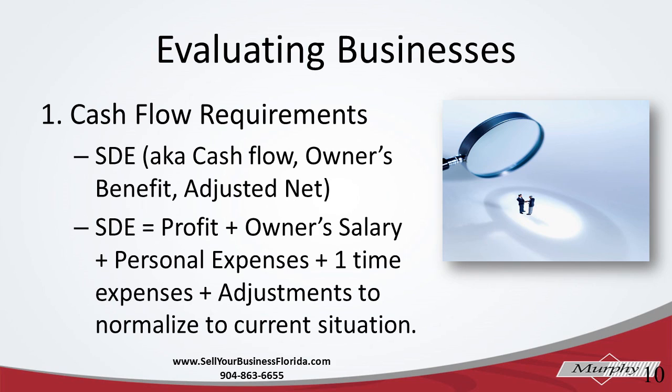And when I say adjustments to normalize, say for example, we had a restaurant and the father of the owner happened to own that shopping center, and he was giving his son a very favorable rent rate. Well, when the new owner came in, he would not be paying that favorable rent. He would be paying fair market. So it's important for us that we do normalize that for the new buyer, so that you know what to expect with your expenses.